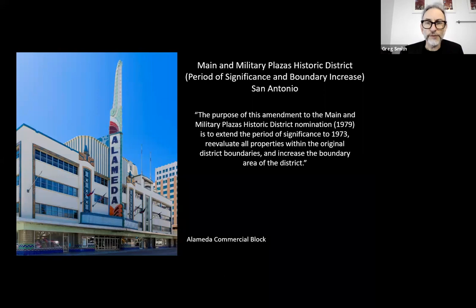But for those of you who have been concerned about how the National Register reflects American history, I often say, look at it as an anthology with the first chapters written in the 1960s. And what would you expect from histories written in the 1960s?